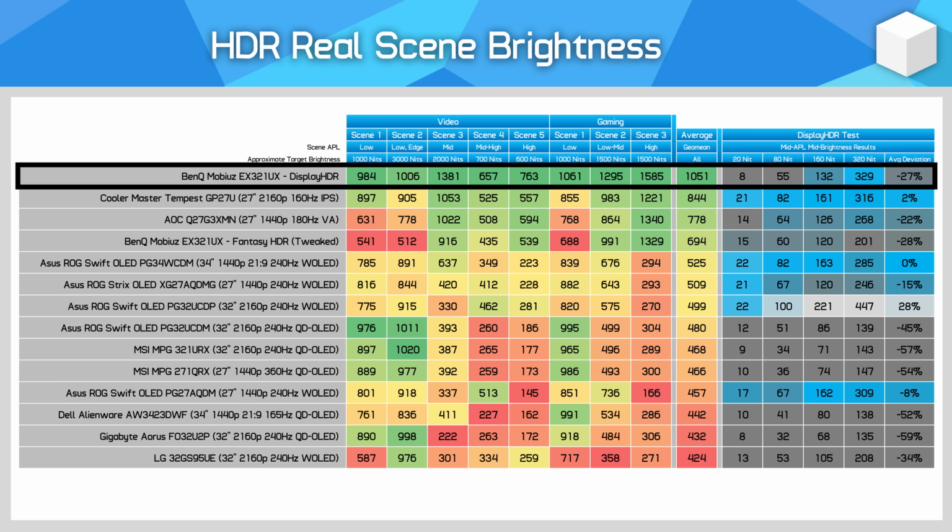There is a small amount of dimming in mid-APL content, but this is related to the poor EOTF tracking I was talking about earlier for midtones in the display HDR mode. There is clearly no bright scene dimming, as evidenced by its ability to reach nearly 1600 nits in high APL scene content. OLEDs just can't keep up here, especially in mid and high APL scenes.